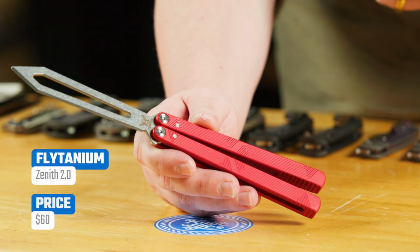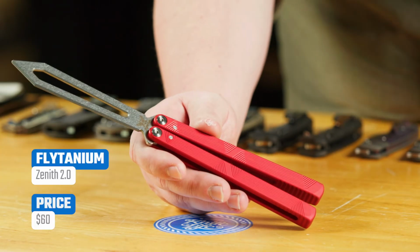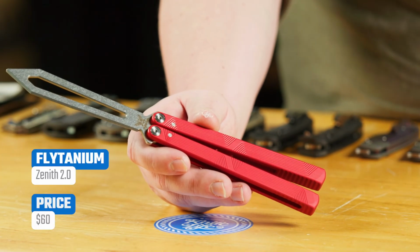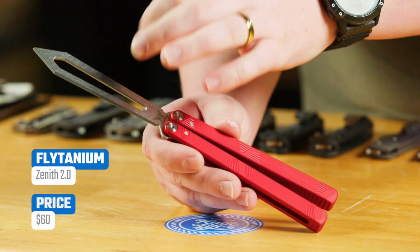It wasn't just something you grab to dink around with. We had true Zen pins, bushings in the pivots, a really nice design. However, there were some notes that the community had, the butterfly knife flippers had, and some of those included flattening out these pommels, making these screws just a little bit more robust, and a bite indicator.